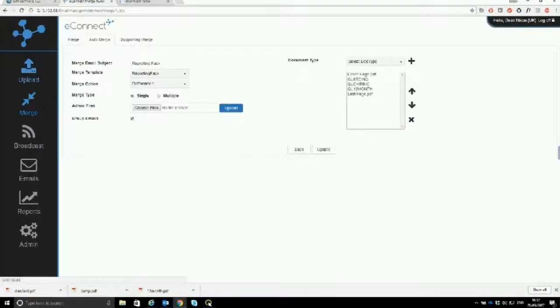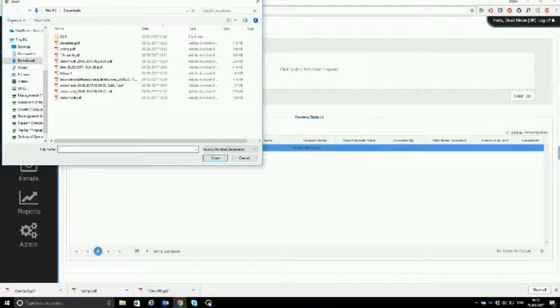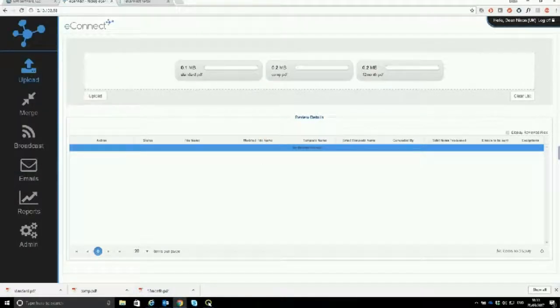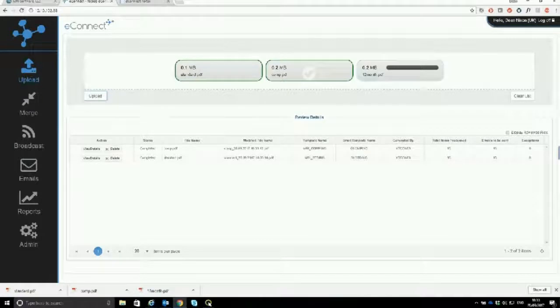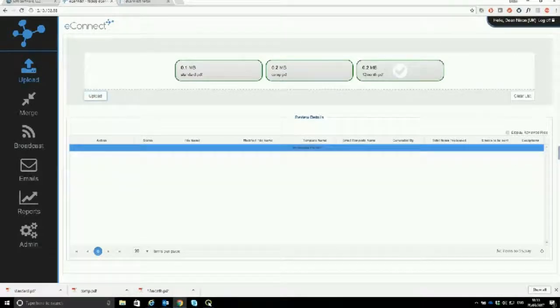So I'm going to the upload page here. Now I'm going to come in here and I'm going to pick my 3 templates. I'm going to pick my standard, my comparative, and my 12-month. Okay. I'm going to select open on that. I'm going to click upload. You'll see the seconds are coming in. There you go. And the last one will come in now. And what you'll see when this one completes is they'll all disappear automatically.